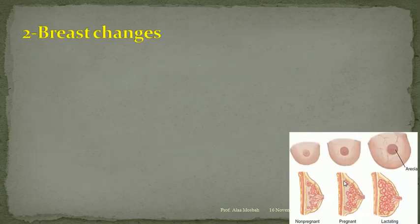Now we will go to the next change, which is breast changes. We have 13 changes. We finished the genital organs, and now we are in breast changes. Can you see in this picture? This is the breast of a non-pregnant lady, this is the breast of a pregnant lady, and this is the breast of a lactating lady. Of course, there is an increase in size during pregnancy, increase in vascularity, and increase in pigmentation around the nipple.